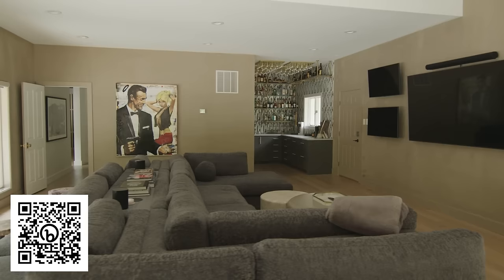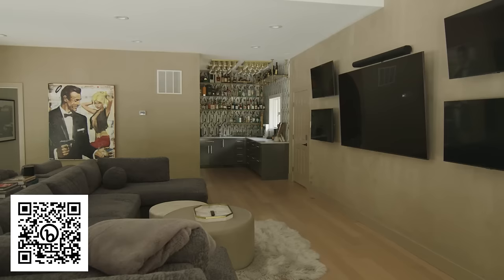I also incorporated a table in the middle of the sofa so that you could utilize that for food and drinks. And we also house two speakers in there as well. So again, super functional and seamless design.